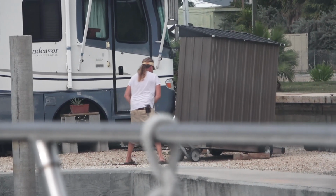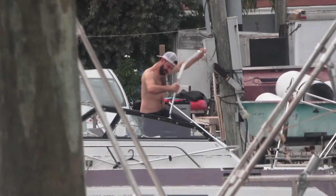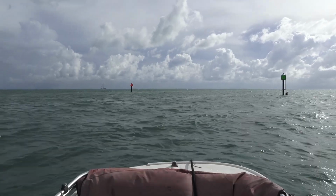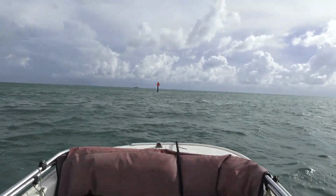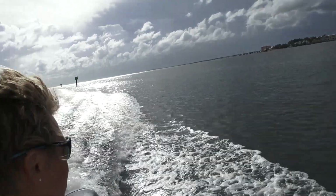As the storm was getting closer, more and more people were preparing for what could be the biggest storm of the season. I had to get off the dock for a bit and check things out. Well, so far it doesn't look too bad out here. I'm just out here having a little bit of fun. It's about Monday afternoon, probably about 4 or 5 o'clock. Yeah, that boredom before the storm.